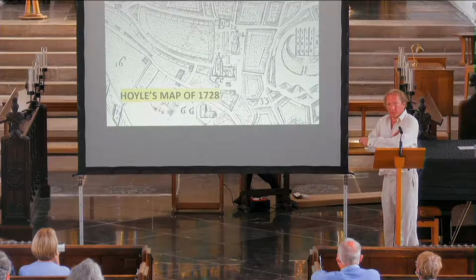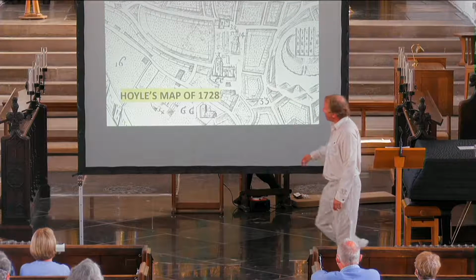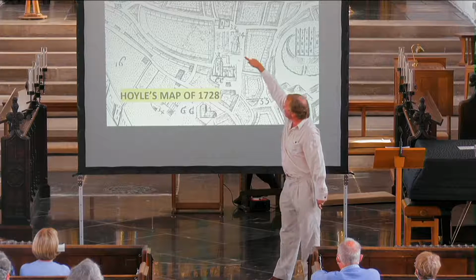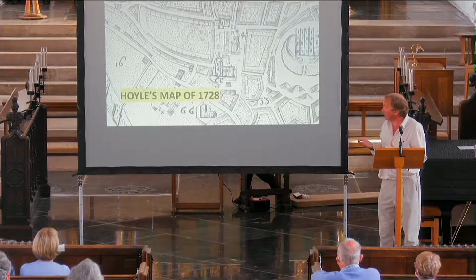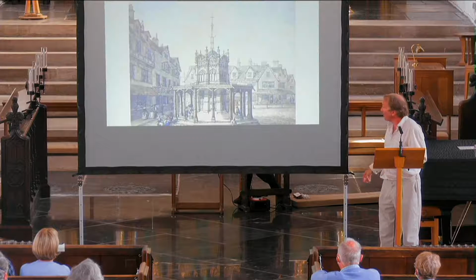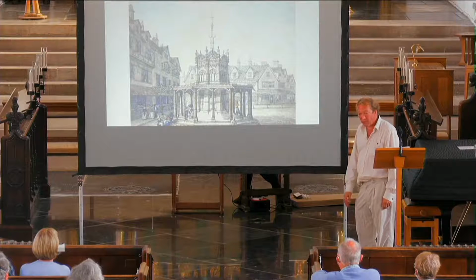Right, let's go back to one of the earliest maps we have here. This is Hoyle's map of 1728. You can see the market very different. You've got lots of buildings here, which we'll come back to in a minute, and you have this great big monstrosity here. This is not quite to scale, because as you see it's as big as St. Peter Mancroft, but this was a very big thing. It was indeed the market cross, and this is 60 or 70 feet high, and this stood at the bottom end of the market.